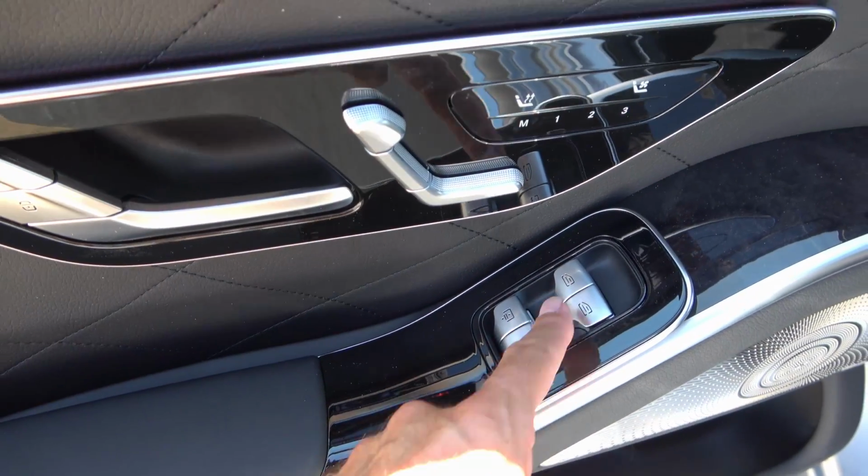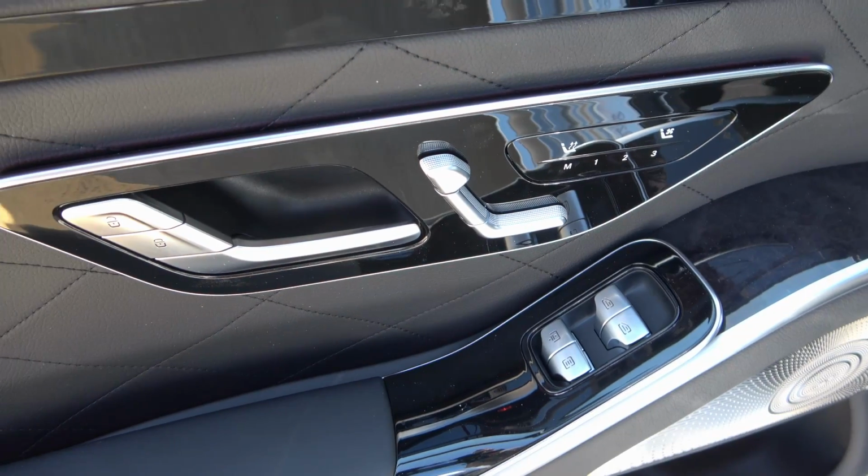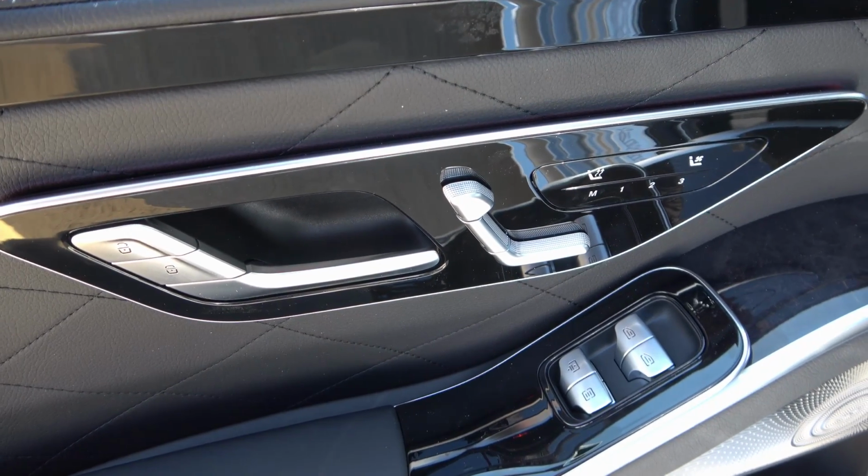So you have 4 controls for the windows. Now, what do you say, Matt? There's only one usually with my car.